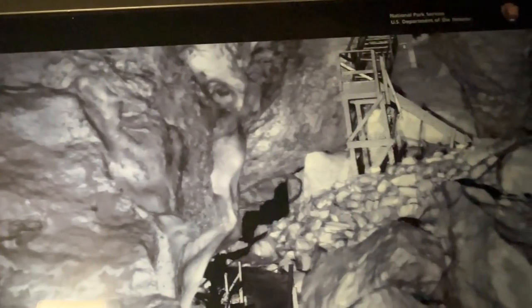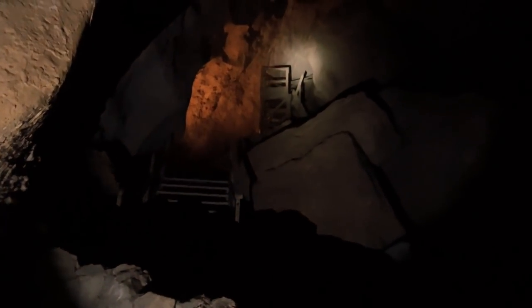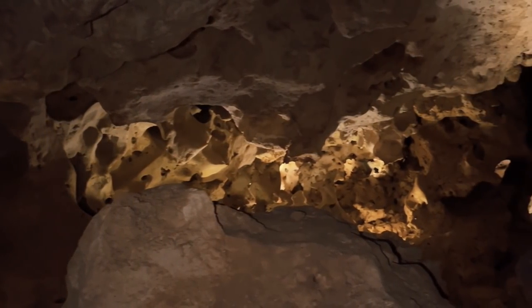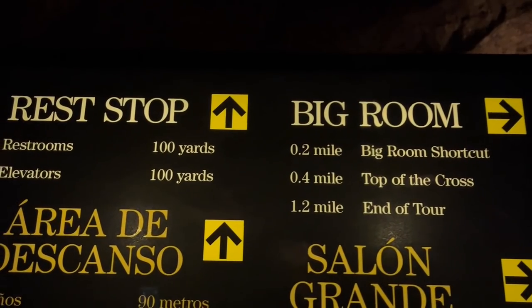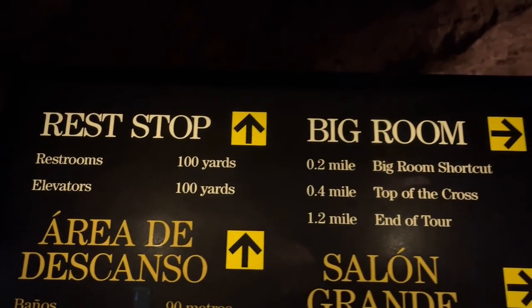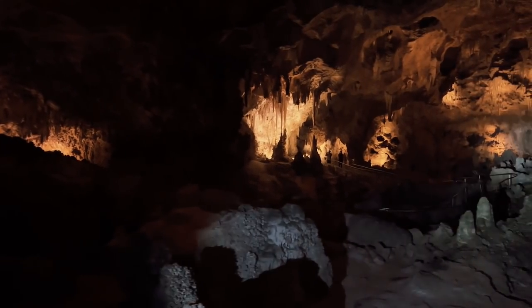Back in the 50s, the visitors had to climb down this stairway. Remnants of it remains here today. A look at the cottage cheese section. Here's a marker to inform us of some of the options we have. Restrooms and elevators. A shortcut, but we are going to take the long route.